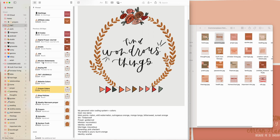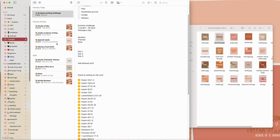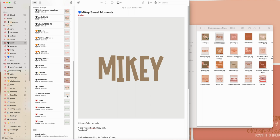And then these are also hashtags. So for work, I also hashtagged them as work, Instagram, podcast, and then my studio is its own separate category. My family is also its own category, and so I just made, again, little things for them that either says their name or it'll say all three of their names, which might mean that it's something for all of them, or there's one that says family.